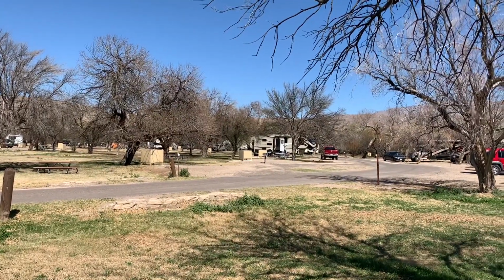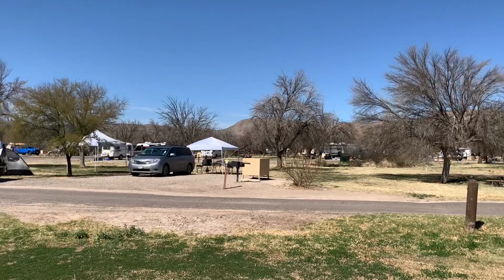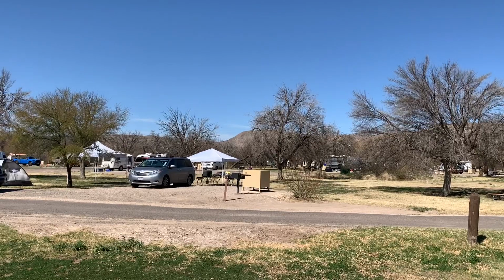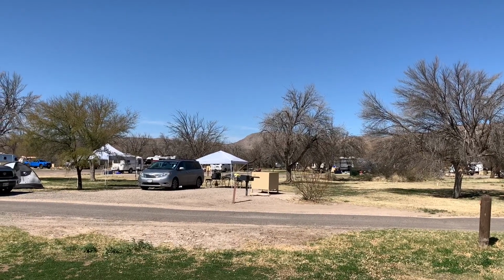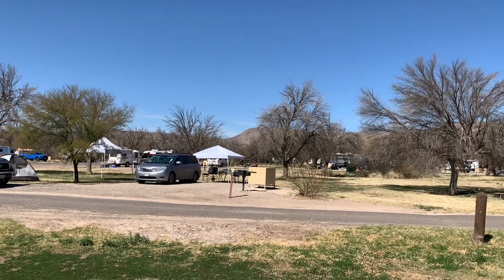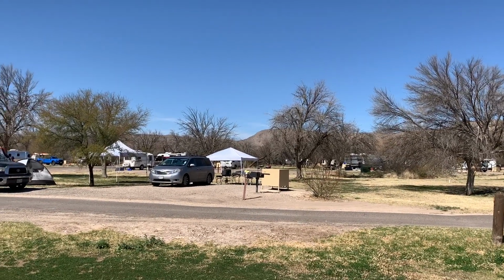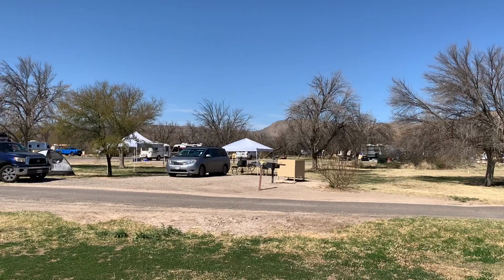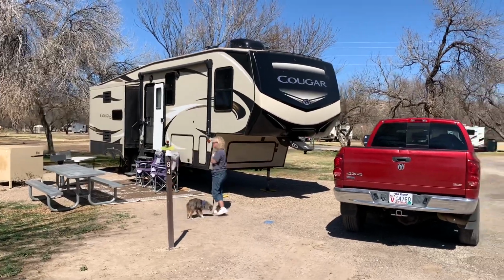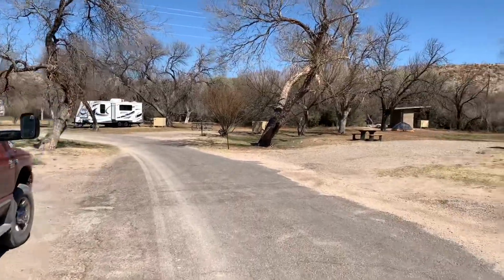Melody and I are currently camped in our Cougar fifth wheel in the center of your screen. The site 77 right across from me, that is a big rig friendly site. I believe the maximum length is 40 feet. My rig is 36 without the gate down, 38 with the gate down. But that site there, you have no tree issues with that site. Site 77 going down the book. Melody and I are in site 84, and I'm going to come back to this site in just a minute. But the folks across from us pulled out, so I want to take you over there before anybody pulls in.